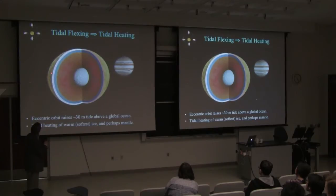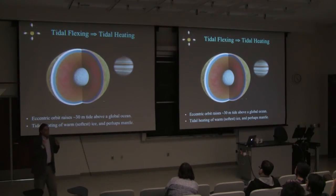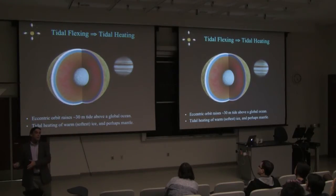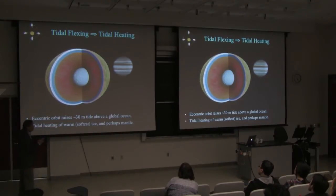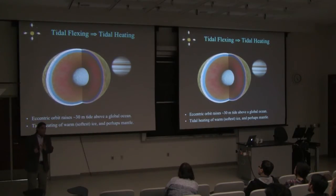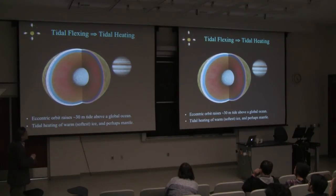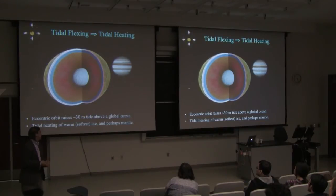An important concept here is that where the interior of Europa is softest, or closest to the Maxwell time, for the physicists in the crowd who know the concept of that place right between elasticity and viscosity, that is where tidal heating will concentrate most.